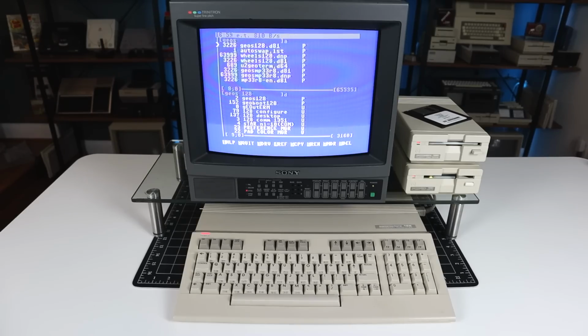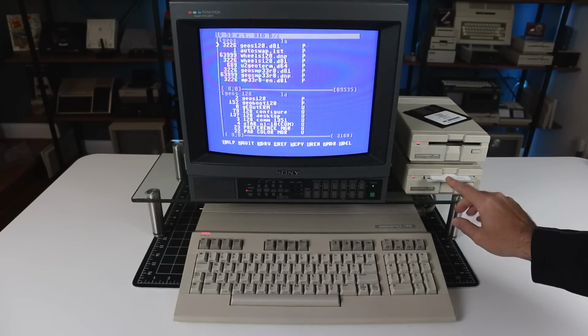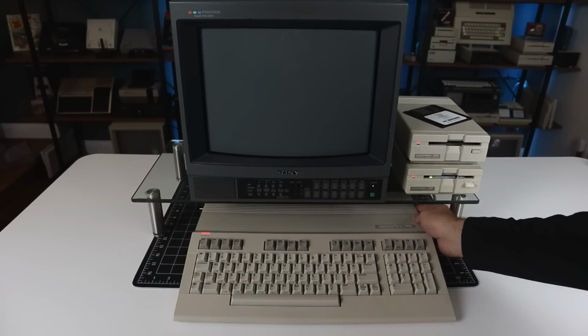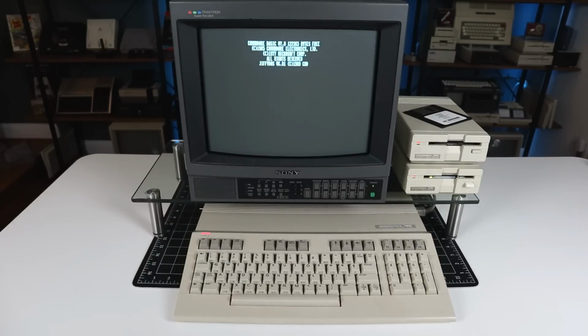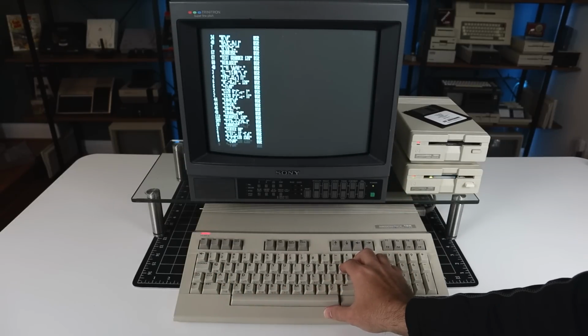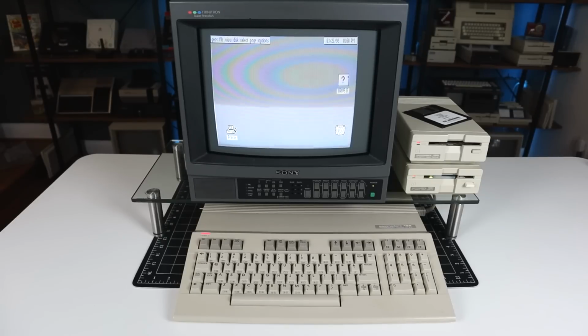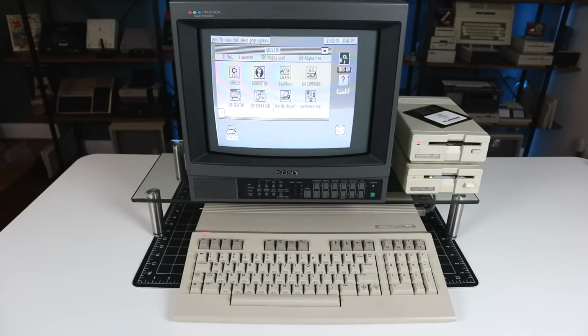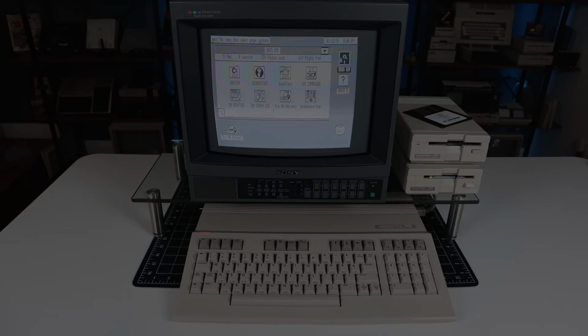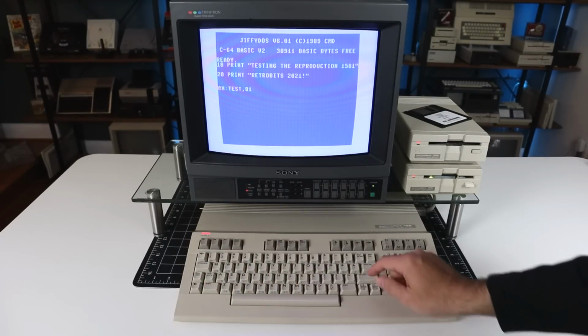Well, I don't think that could have turned out any better. I still need to put the drive through its paces though, and to start, let's see if it can read this disk that I've created with my real 1581. Awesome. No issues with interoperability. Next, I'll format a disk in the new drive and make sure the original unit can read that as well.